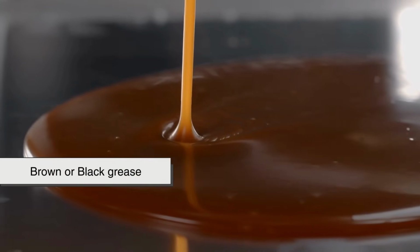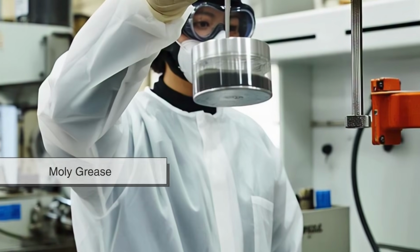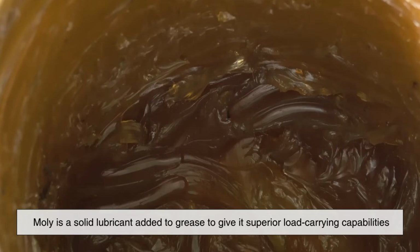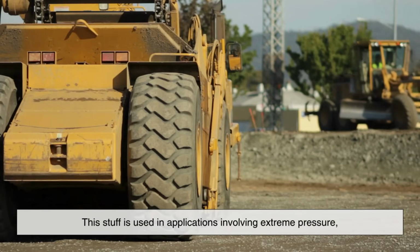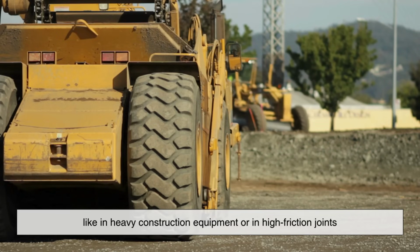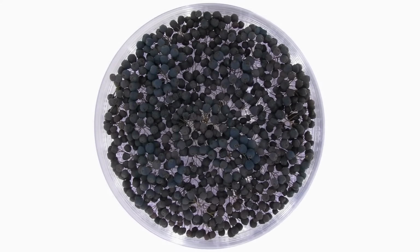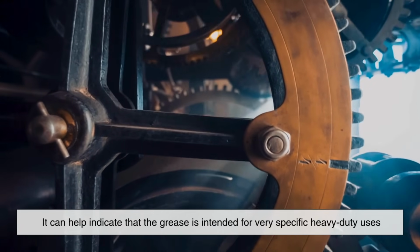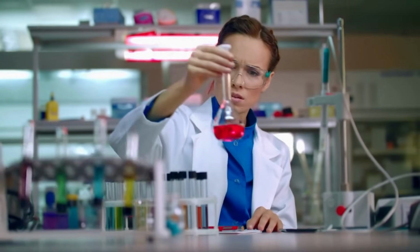Now, if you see brown or black grease, you're probably dealing with molybdenum disulfide grease, or Moly grease as it's often called. Moly is a solid lubricant added to grease to give it superior load-carrying capabilities. This stuff is used in applications involving extreme pressure, like in heavy construction equipment or in high-friction joints. The dark color usually comes from the Moly particles themselves, and it can help indicate that the grease is intended for very specific heavy-duty uses. It's definitely not something you'd want to mix with regular red or blue grease, as their chemistries can be incompatible.